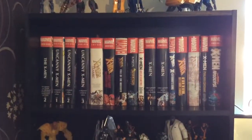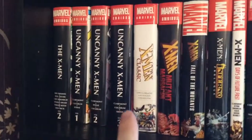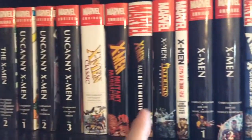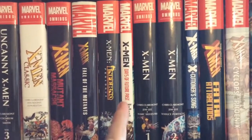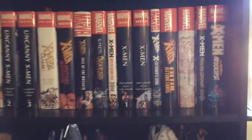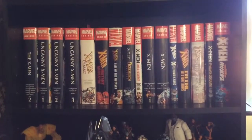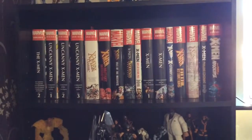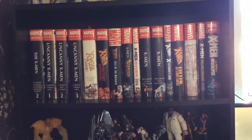And this is what it looks like on my shelf. So, you know, you've got the Uncanny X-Men Classics, Mutant Massacre, the big stories. Haven't got Inferno, but then I believe it comes in there before these, and so forth and so forth. So, if it said Days of Future Present, it would have just been spot on. But it's not. I'm a little bit disappointed in Marvel.